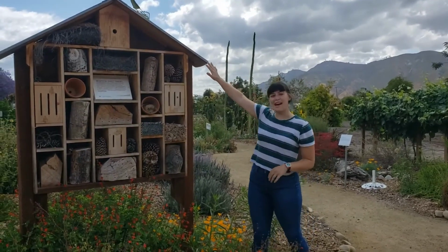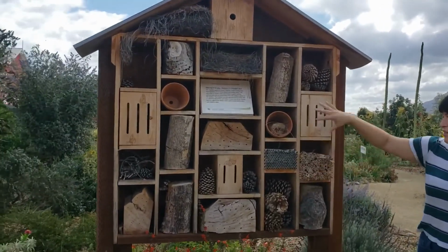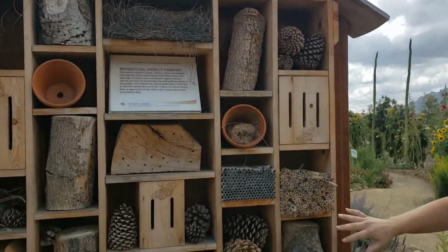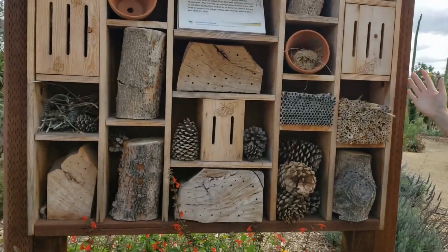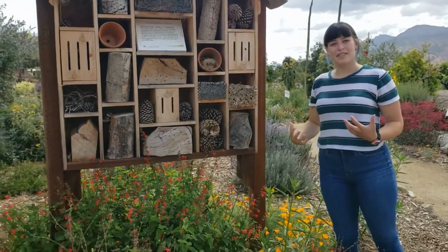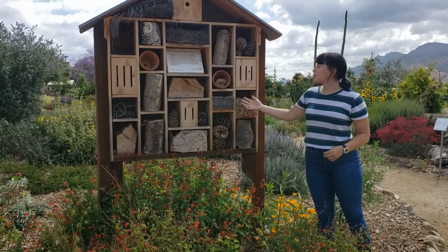So here we have a nice insect habitat. You can see there's all sorts of different kinds of wood, rolled up paper. Take a look at it. This habitat is here so that the native bees that are native to this area, they're from here, can have a home and somewhere to support their lives.